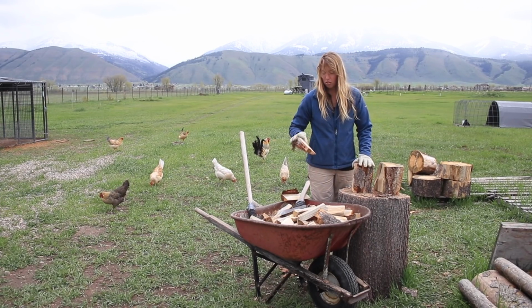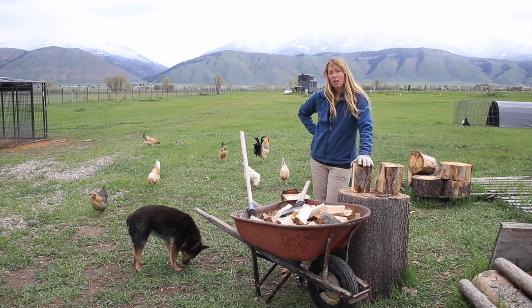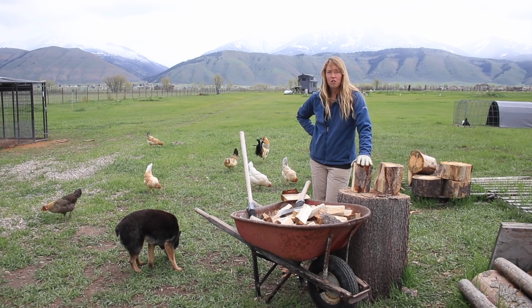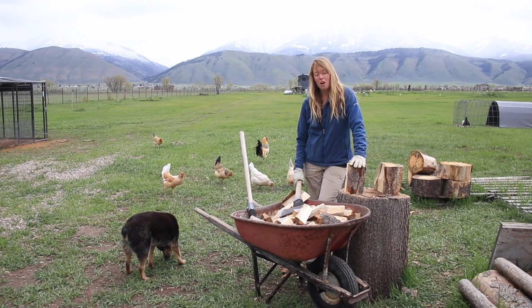So I'm just going to be splitting wood here till I get either rained or snowed out, and then probably got to go do a few inside projects like clean up the dishes and such. So I hope you all have a wonderful spring.